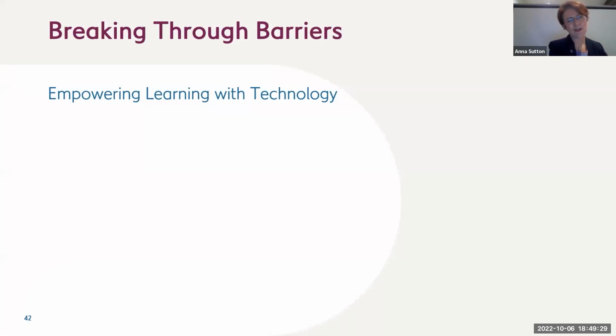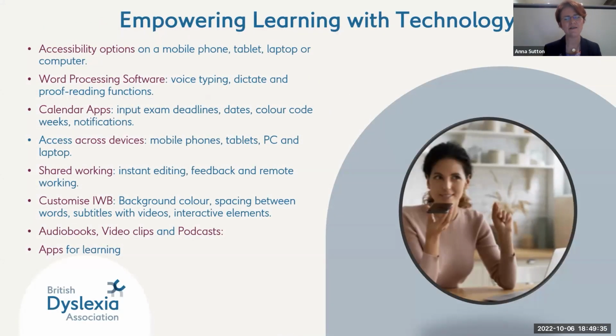We couldn't have this presentation without thinking about technology. It's increasingly a part of our daily lives, and the sort of enabling opportunities it's given to individuals with dyslexia is incredible. Encourage them to check out the accessibility options on their mobile phones, tablets, laptops, or on computer. Word processing software like Microsoft Word and Google. Now, you know, voice typing, dictate, proofreading functions, they're all built in to this software for people to access. Apps such as calendar apps to help with organisation.